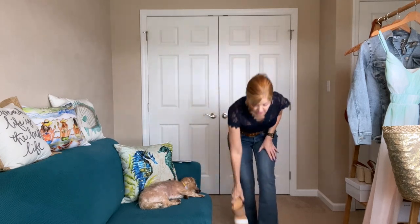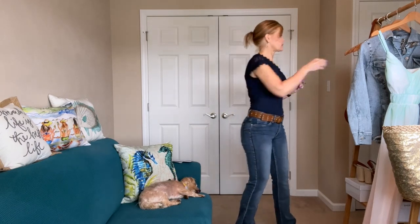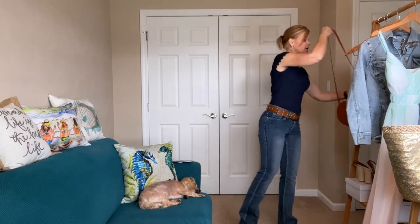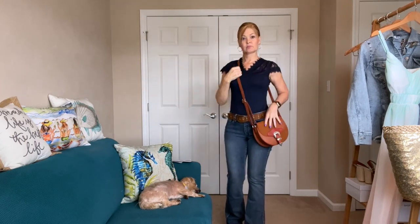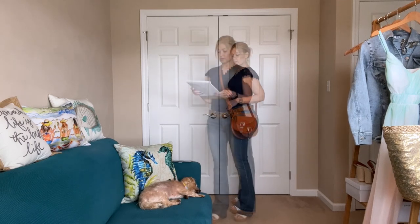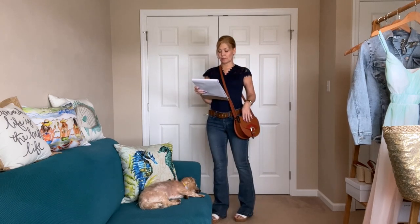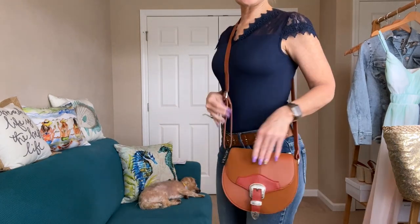And then I can top this all off with this adorable bag. Check this out. You can make this a shoulder bag or a crossbody bag. How cute is this? For a day look, I love this. This is called the Faux Leather Saddle Bag. It is $39. We're gonna get closer so I can show this to you.